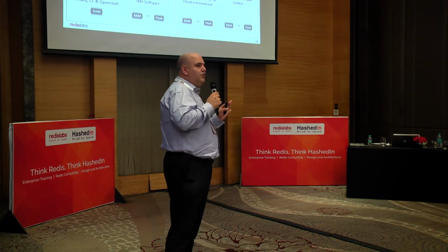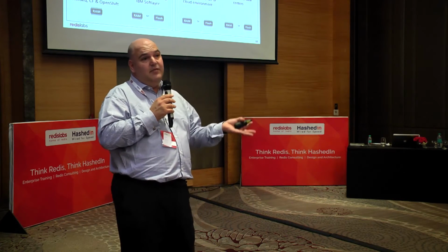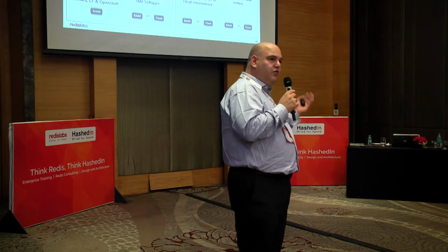We have two offerings for our enterprise solution. The first offering is what we call Redis Cloud. What is Redis Cloud? Redis Cloud is a database as a service, a fully managed service that can be deployed on any public cloud. We have it on Azure, on AWS, on Google Cloud, on IBM Software, on Heroku, Pivotal Cloud Foundry, etc. So if you want to use our technology on a public cloud, you can use it as a service on each one of those providers.